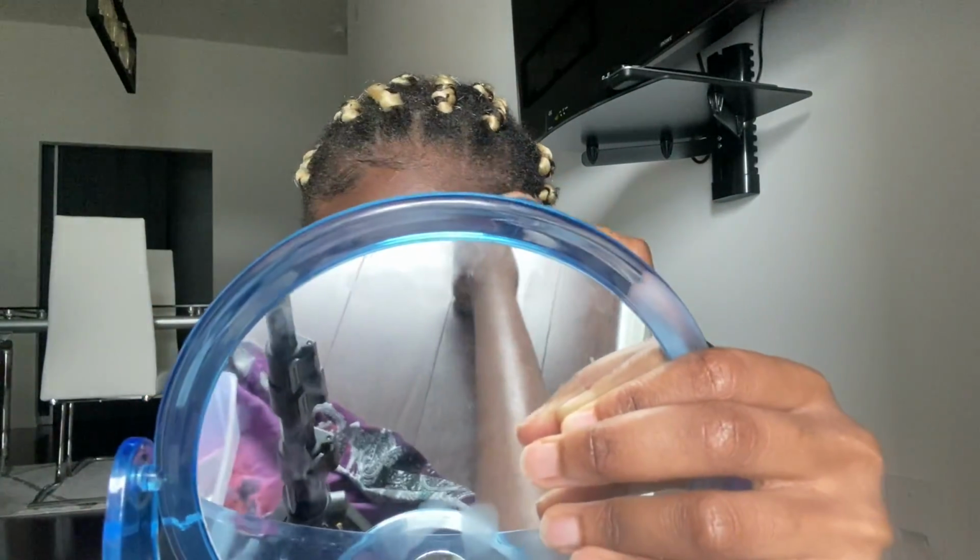I use MAC's Mineralize Skinfinish in Natural, but it's in the color Dark Deep, and I use this shade. All right, so you do that. And I'll just rub it everywhere while brushing away the setting powder that I put there. And then I just use this instead to set my head, because I don't know what type of look the setting powder would have created, and I don't have time for trial and error.